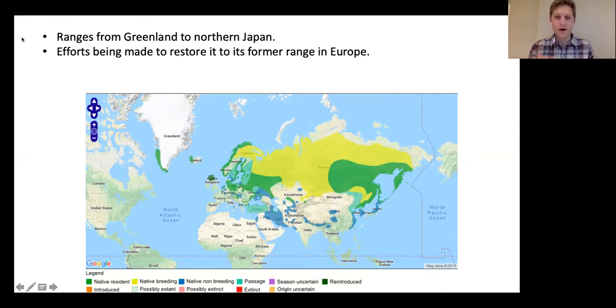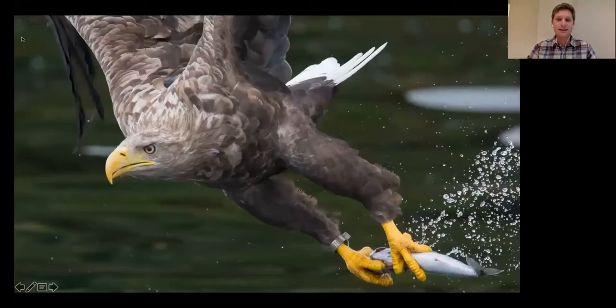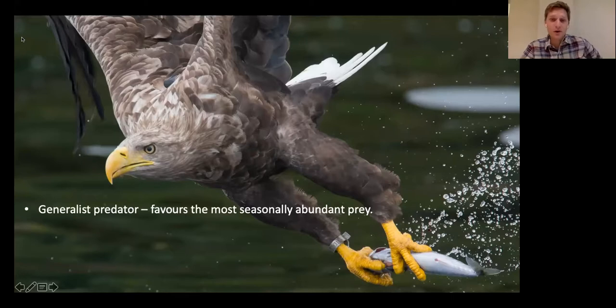So there are still big areas that don't have breeding white-tailed eagles, despite the fact that in many places the population is now expanding. And in view of that, the English government included the reintroduction of white-tailed eagles in the 25-year environment plan, which is really where the Isle of Wight project fits into all this. So it's a really proactive means of restoring this bird back to England again, after an absence of about 240 years, as I'll come on to in a while.